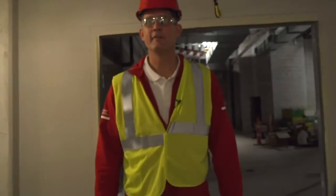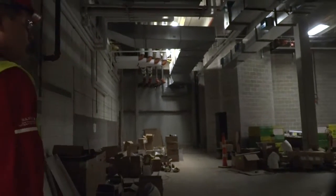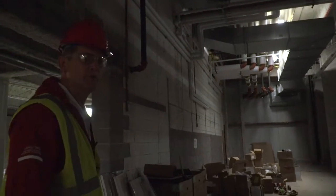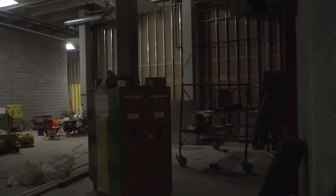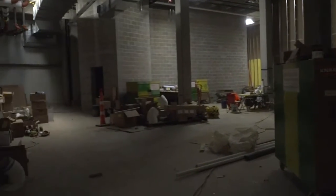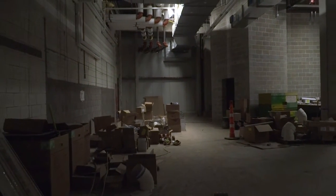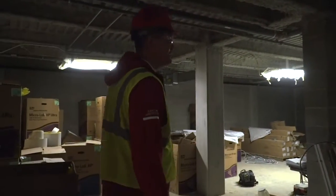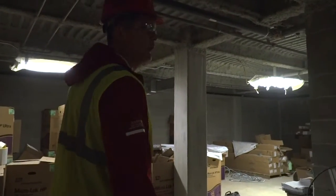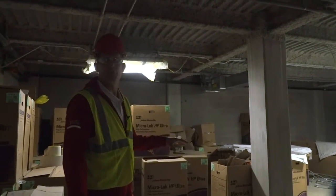Pretty fun stuff right now. We can take a quick peek in here. This will be the training room. It doesn't look much like a training room right now, but eventually it will be. It'll actually be over double the size of our current training room, that's located on the east side. This little area, believe it or not, used to be the old racquetball court. That was over here.